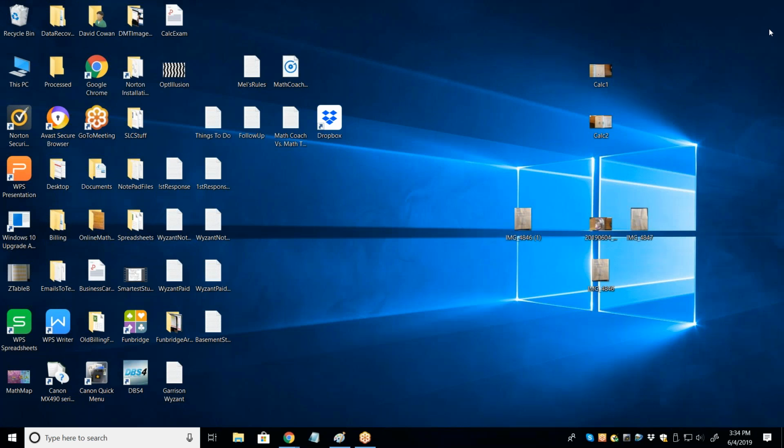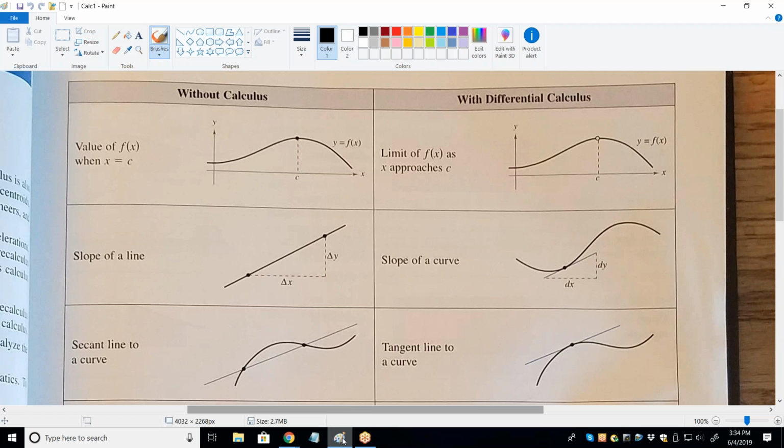On record, and let's start talking about calculus. Yes, sir. First of all, there's two kinds. There's differential calculus and there's integral calculus. All right. Differential and integral.